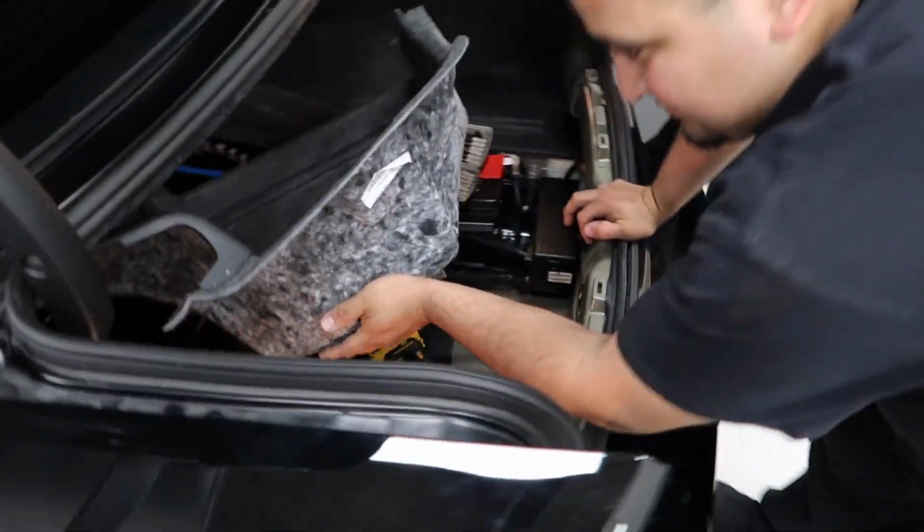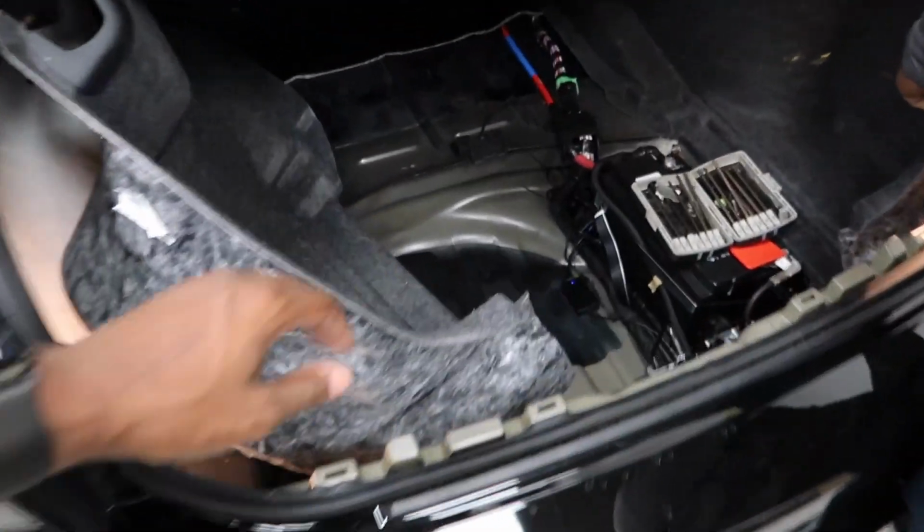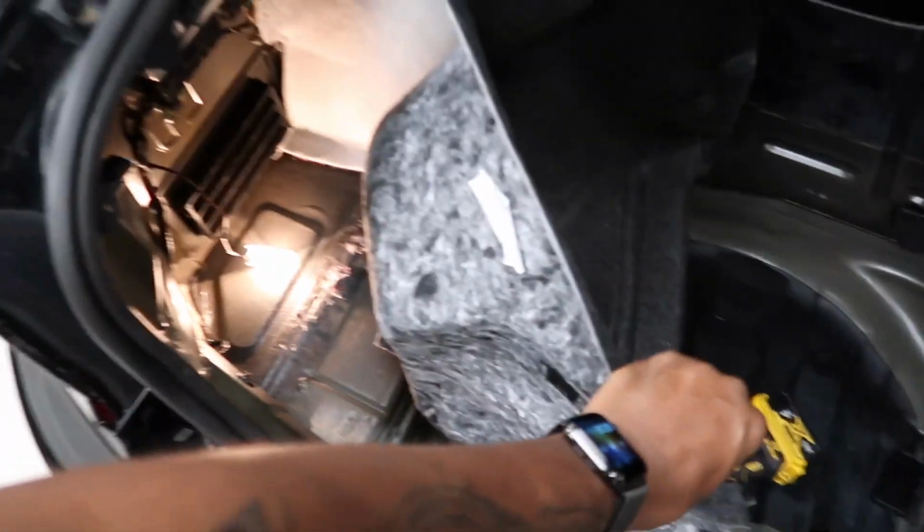Right now we're getting the guts out. 77043. I don't know about y'all, but I'm excited.